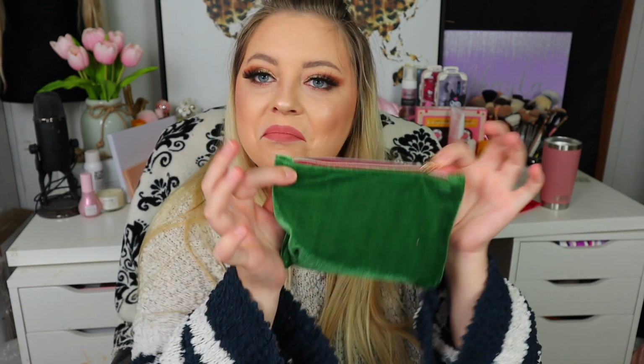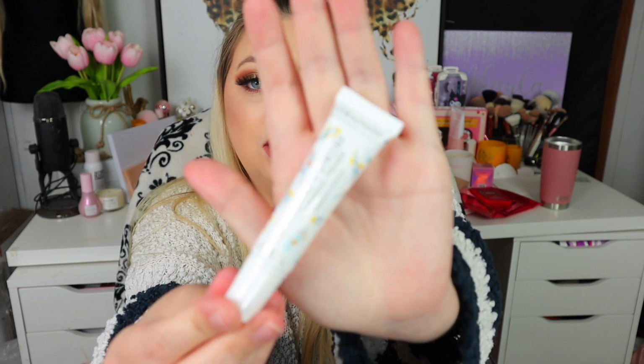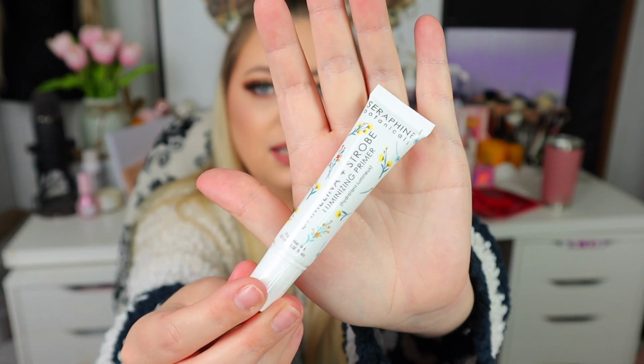Okay, so let's go ahead and open up this green grass looking bag that dogs poop on and see what I got in here. So first product that I'm pulling out is from Camelina plus Strobe. This is an illuminizing primer, and here is what the product looks like.